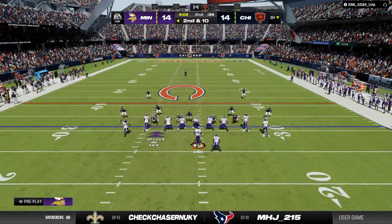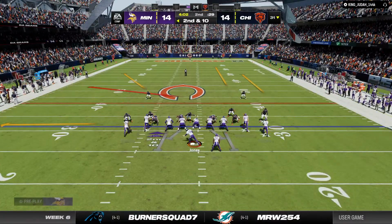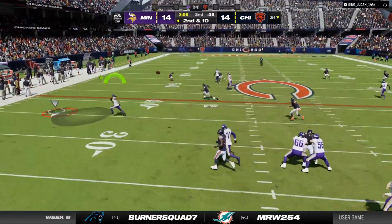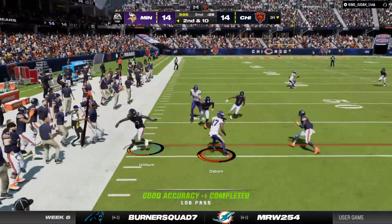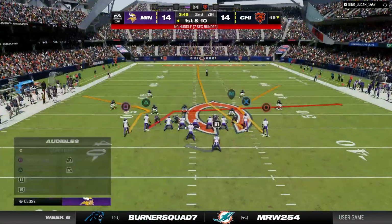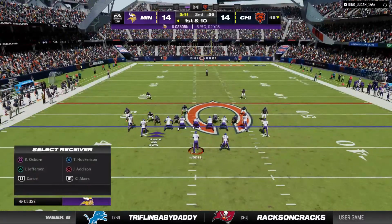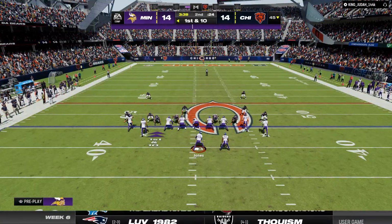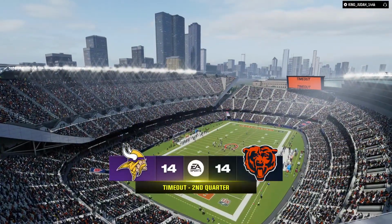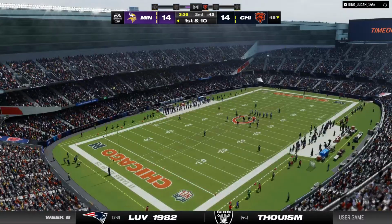2nd and 10. Here we go. Now Jones. Open man is Osborne. And brought down, but not before reaching the 45-yard line. Now Jones going to change it up here. First down, Vikings. Now the Bears going to call the first of their timeouts. They'll have 2 remaining as we step aside here in this second quarter.